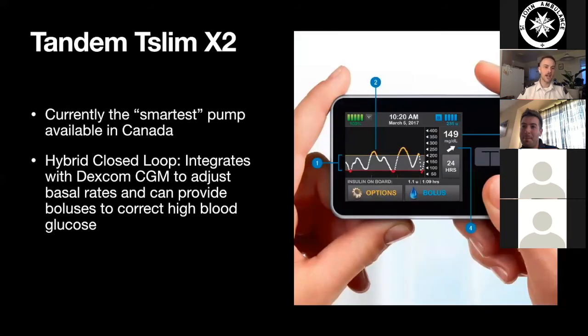And then the Cadillac of pumps available in Canada is the T-Slim X2 from Tandem. So this just hit the market a few months ago in its most current form, but it is currently considered the smartest pump. It partners with the Dexcom G6, the continuous glucose monitor, and it provides the basal rates. But if it sees your sugar is going very high and thinks it's going to be completely out of range, it's actually set up so it can deliver a bolus of insulin. So it'll provide a large chunk of insulin instead of just playing with the background basal rates to try and get your sugars back under control that way.